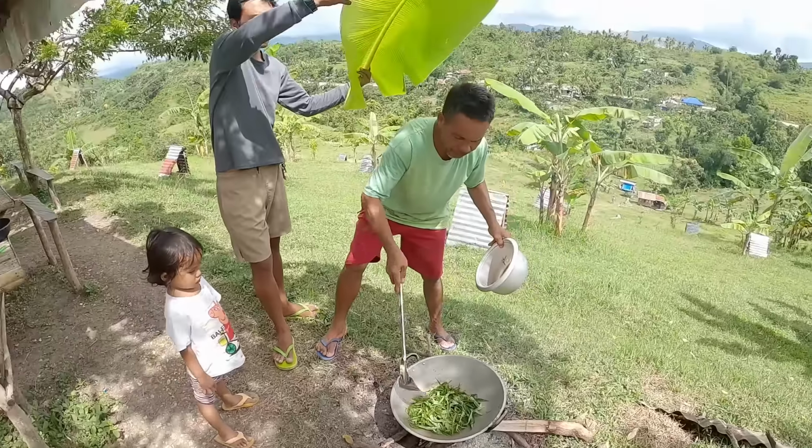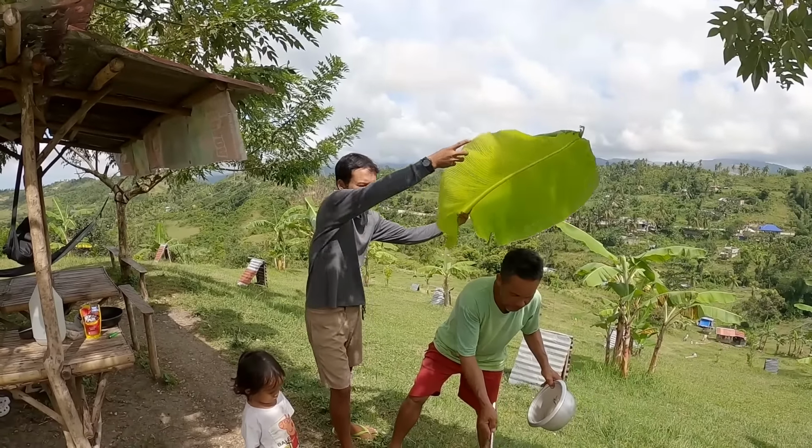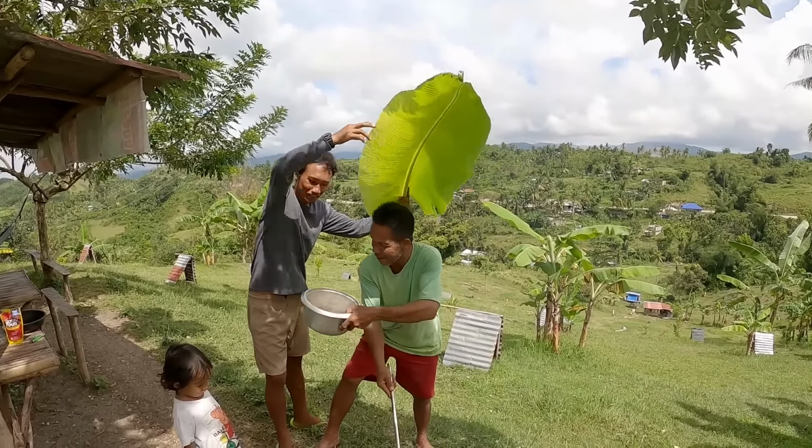I will put banana leaves in here because she is exposed in sunlight. That's very kind of you. As I'm assistant, I'm here assistant. Oh, assistant.